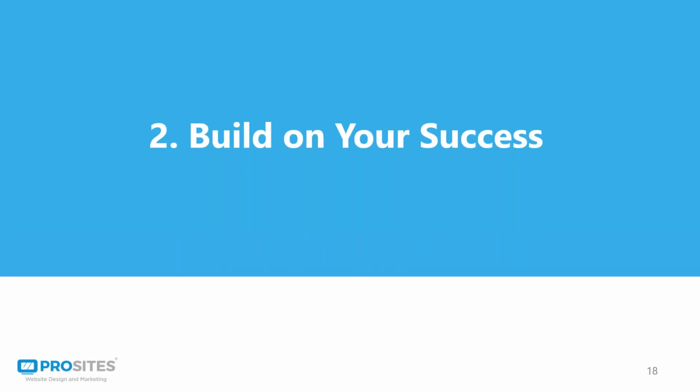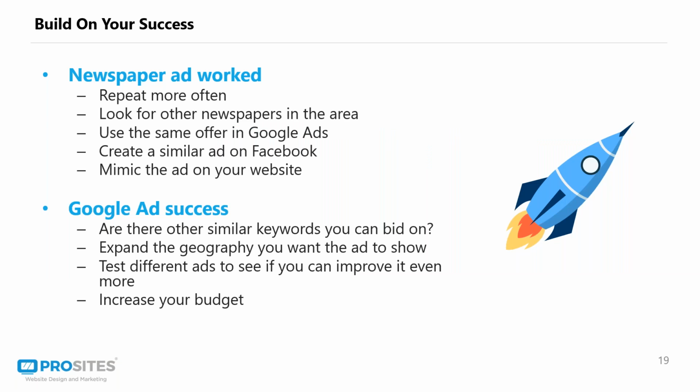Which kind of leads us into tip number 2, build on your success. So if you find that newspaper ads work, what other variations can you do? Are there other newspapers in the area? Maybe there's a couple. If it's a really good offer that you think is working, use that same offer in other places. Create an ad in Facebook using it.